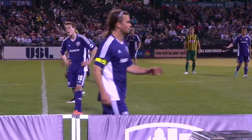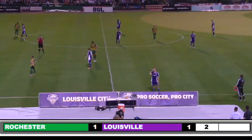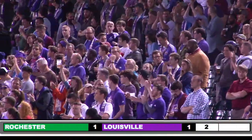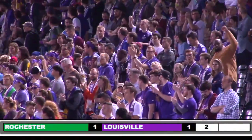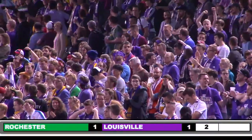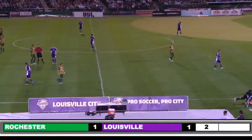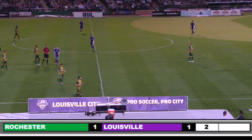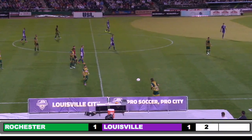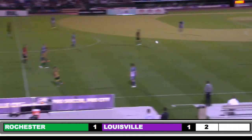Again, that's Duba that did get taken down. And he is up and walking, still holding himself, kind of grimacing. As again, this will be a Rochester throw-in, but since Louisville City sent it out, Rochester will just kindly give it right back to Louisville City.